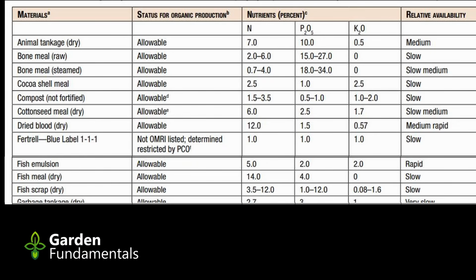A banana peel sitting on the ground doesn't release nutrients. It's all large molecules. Until that thing rots down to the point where we can't recognize it, it doesn't feed plants. So let's have a look at some of these release rates. Here's a table I found in a scientific journal that gives us some relative values.